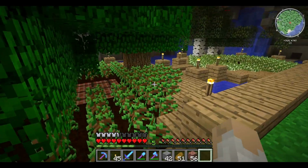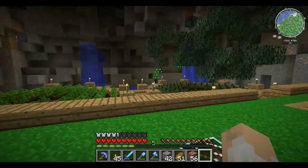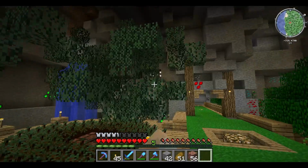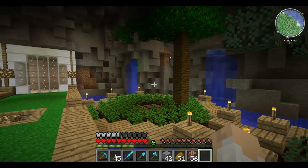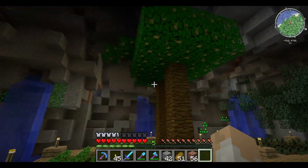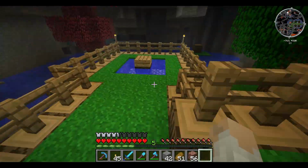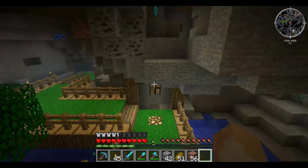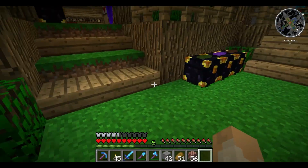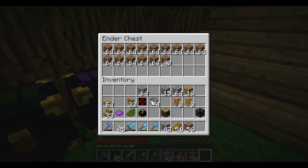Yeah, so what we've got is the four different types of trees: birch, oak, spruce, and jungle. Whoa, hello, jungle tree. And they're all getting harvested, and they're all going up. Currently they're only going up to these end chests here. Green is the produce. This is where I put all my fertilizer, and this is where I put all the soil.